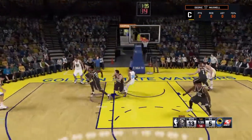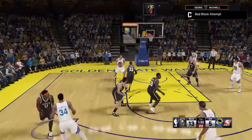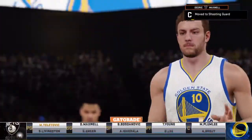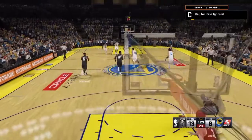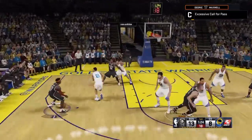In for Joe Johnson. And it's Bogdanovich in for McDaniels. Here's Lee, and that one goes in as he is fouled. It'll be 3 points if he converts at the line. Boy, he just battled through that initial impact and somehow willed it in. Excellent concentration. That's what you like to see.